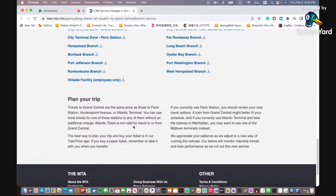So if you currently use Atlantic Terminal, take the subway to Manhattan and use one of the Midtown terminals instead. Even so, the changes to LIRR branches are more convenient.